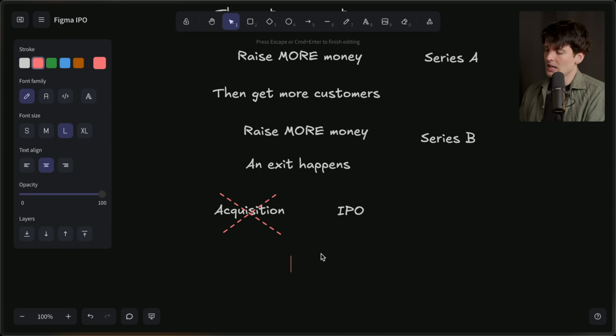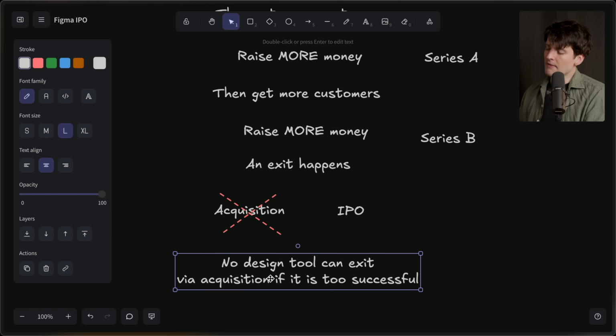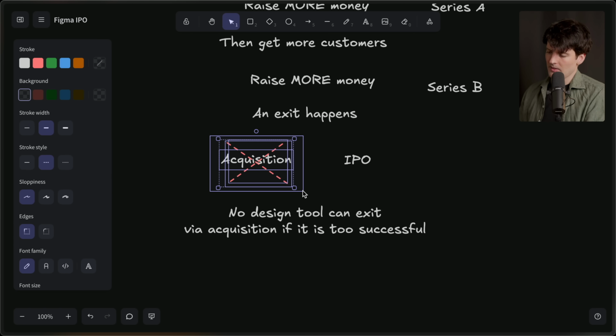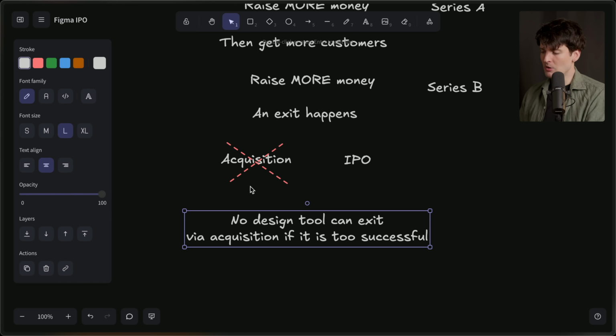This meant to me that no design tool can exit via acquisition if it is too successful. The fact that Figma wasn't allowed to sell to Adobe effectively means there is no world in which a company as successful as Figma can sell, because there is no other company that would be interested in buying them that can afford that price that wouldn't be seen as anti-competitive. So Figma almost destroyed themselves by being too successful. And if they weren't able to find a way to be profitable at that point, they would be screwed. If their value was 20 billion, that's what they had agreed upon, and then that couldn't happen, that kind of screws them because now they have to IPO.